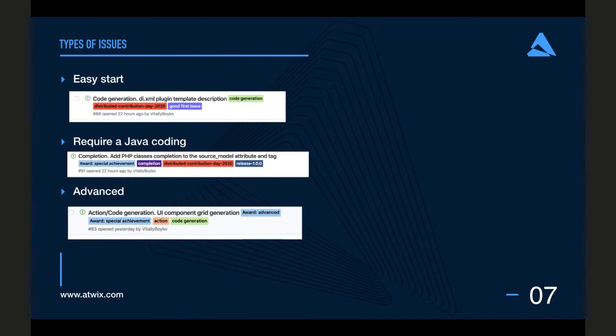The second type requires Java coding, but they are also not very complicated. You might need to debug something to figure things out and so on. But you can still do at least 1 PR in the scope of contribution day. And I was really happy to see some PRs already created there, so it's cool. Also, we have advanced issues, and those issues require some skills and knowledge, and if you feel the power, please also take a look, and I would be happy to process your pull request.